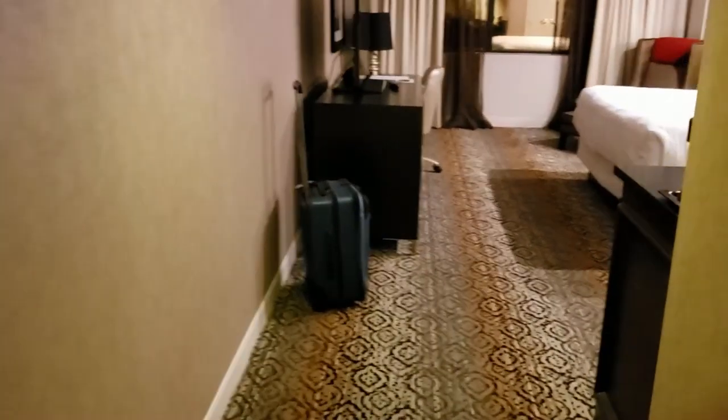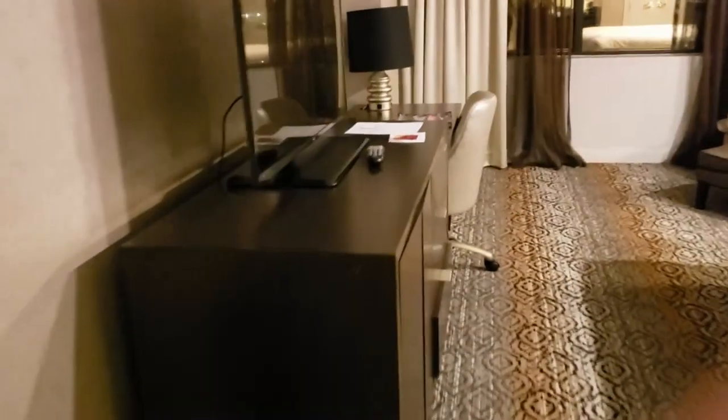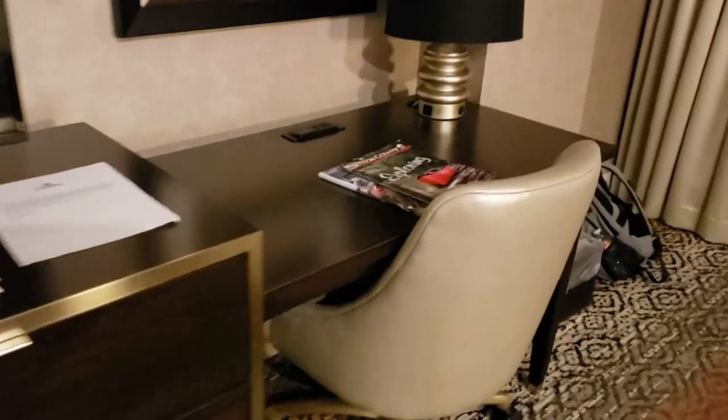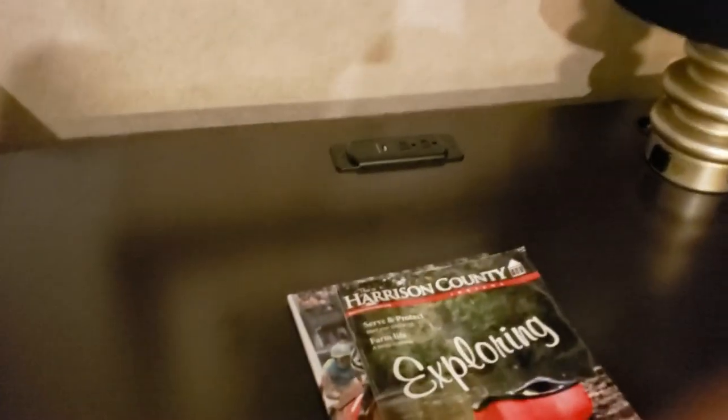Okay, so we'll go on into the bedroom. There's a full-size mirror here, which is pretty nice. You come in and you have the dresser and TV. There's a desk right there, and it's got a few places to plug things in, a lamp. Then you have some drawers, and right here you have a refrigerator.